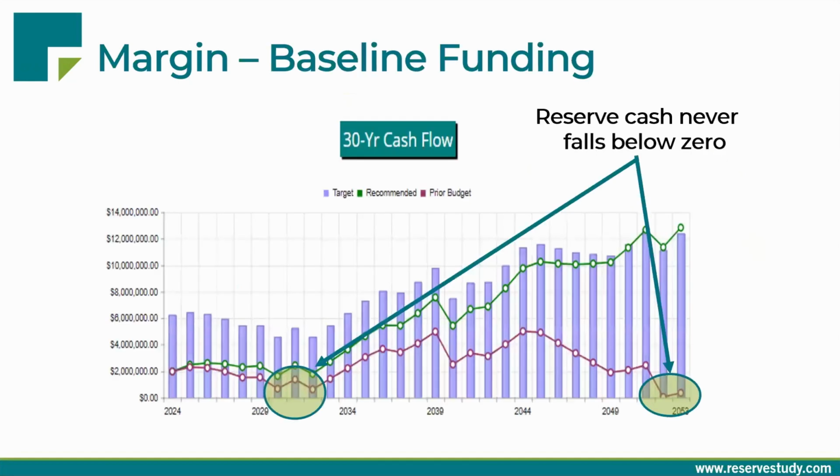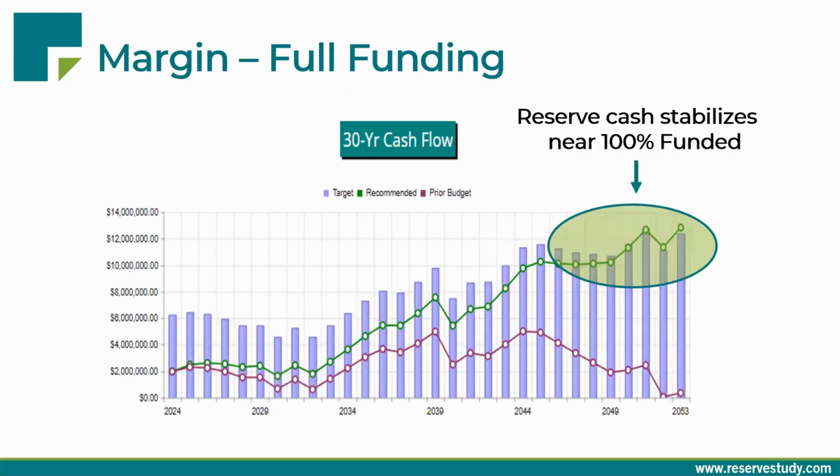In this chart, the blue bars show fully funded balance through the years, the amount of deterioration at the association in each of these years. The red line near the bottom shows what it looks like pursuing a baseline funding goal, just barely providing enough cash through the years to keep the reserve balance barely positive. And this chart highlights the green line where the association is pursuing a fully funded balance target. The association will have more cash on hand through the years to handle the unexpected.